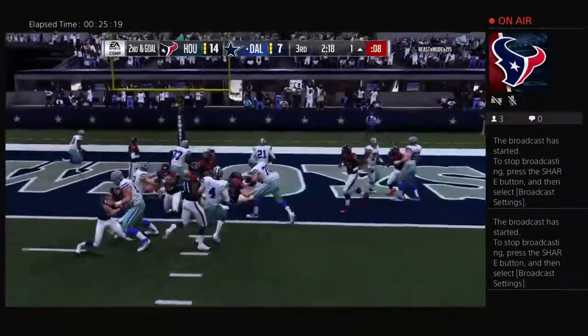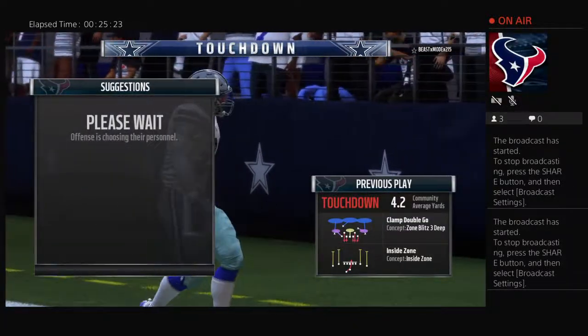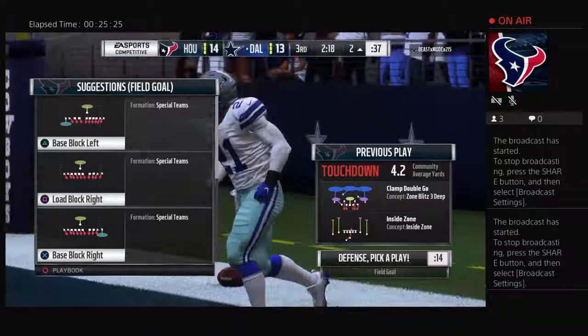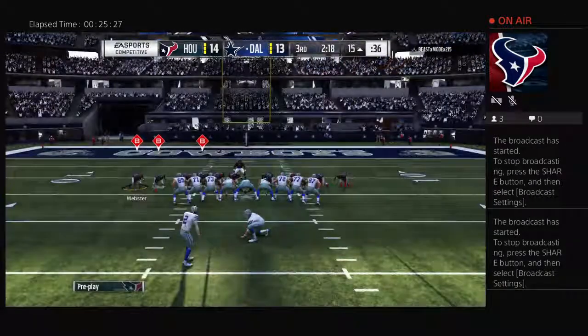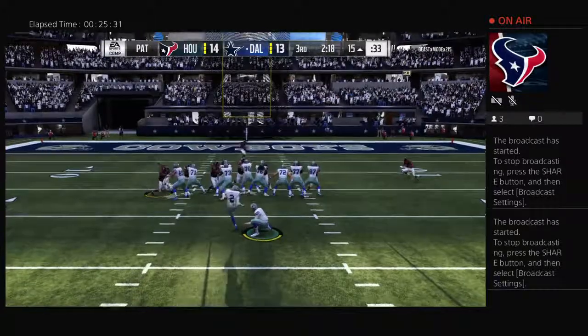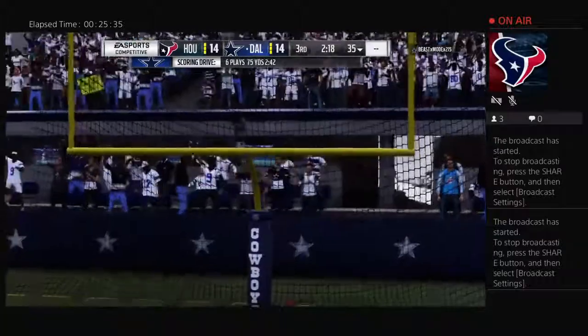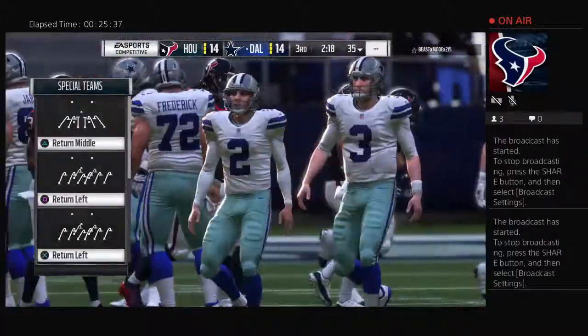He'll get it up the middle, and he will take it in for a Cowboy score. Ezekiel Elliott, his 2nd touchdown of the afternoon. And the Cowboys are an extra point away from tying the football game. Point after, right down the middle. And we are tied at 14.